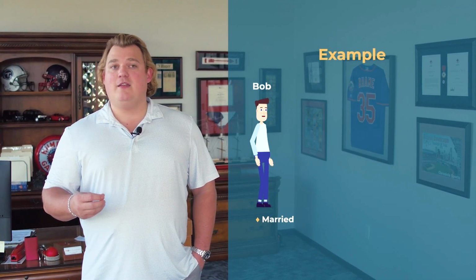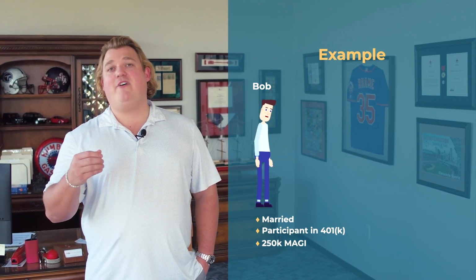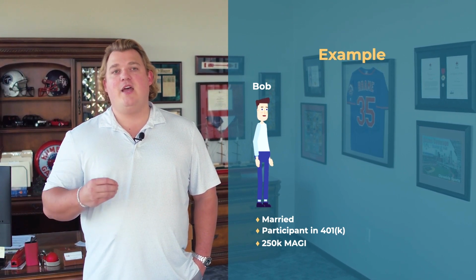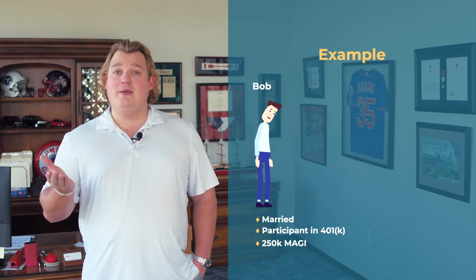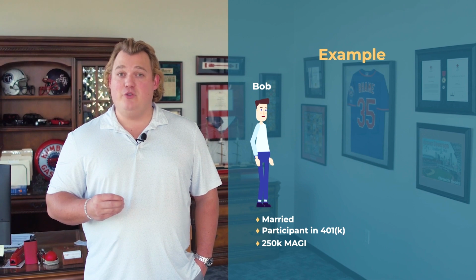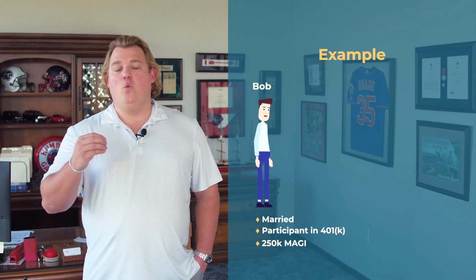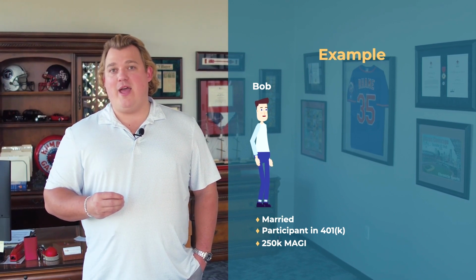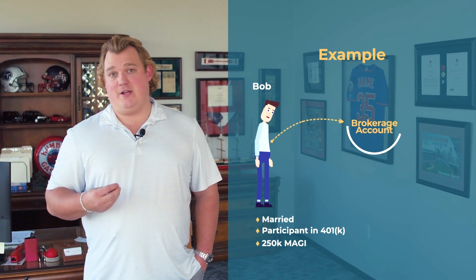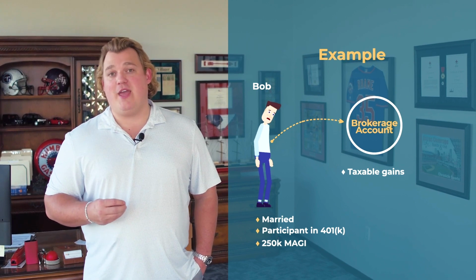Bob is married, he participates in his company 401k plan, and he has a modified adjusted gross income of $250,000. This means that he is over the limit for income in order to make a deductible traditional IRA contribution or a Roth IRA contribution at all. Without the Backdoor Roth IRA, the next place for him to save would have to be a brokerage account where gains are not deferred. They're taxable in the year that they occur.